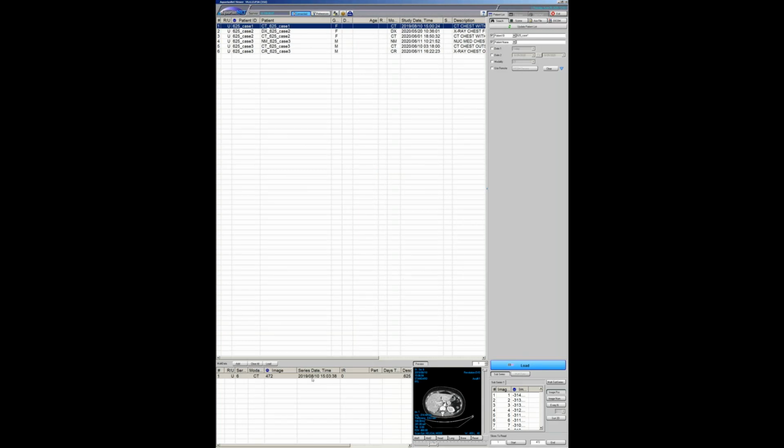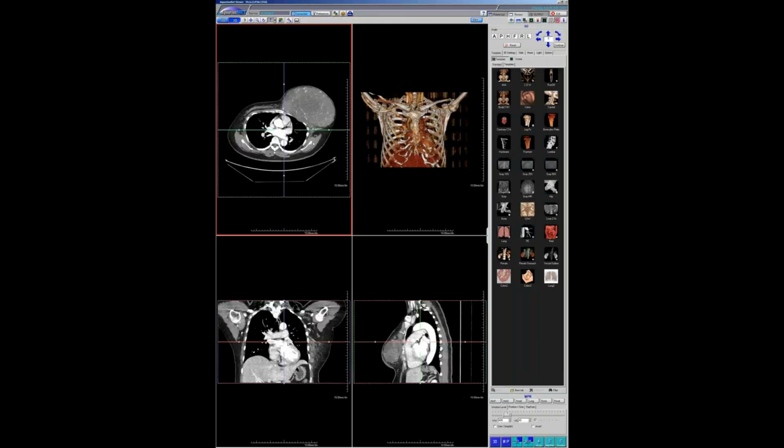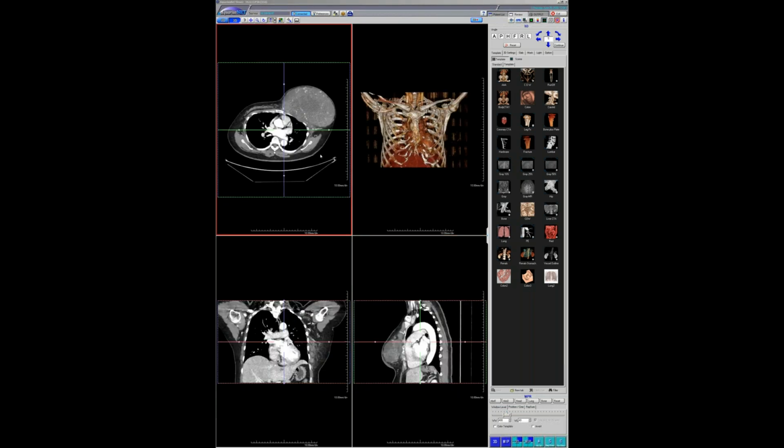So which case is this? Oh, let me pull up the picture for this. Not a chest case in its true sense, but involving the chest wall. This is just one of the larger tumors of the chest wall I've seen, and I figured I'd see if I can show this.